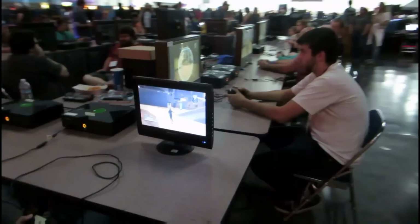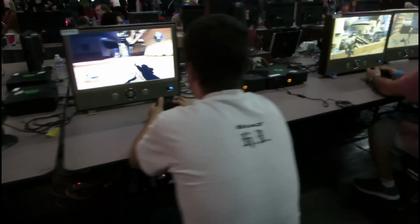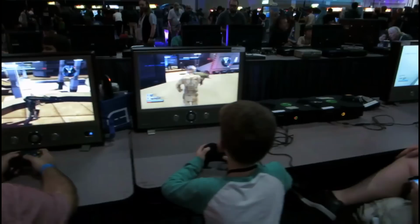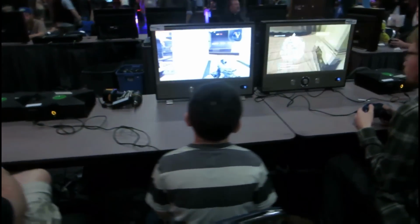I'm assuming, at least, that's why all these Xboxes have these strange orange flickers showing up on the front of them. That's indicating that they're networked together, right? I'm assuming so. I've never actually done it, but to see them all running around doing that from Battlefront, I thought that was pretty cool.